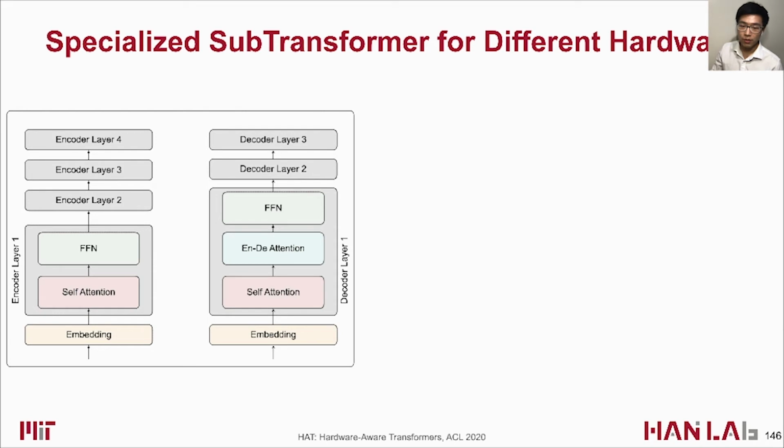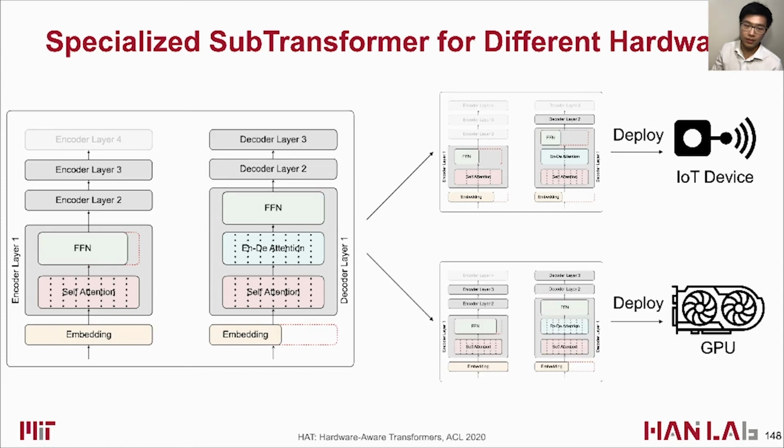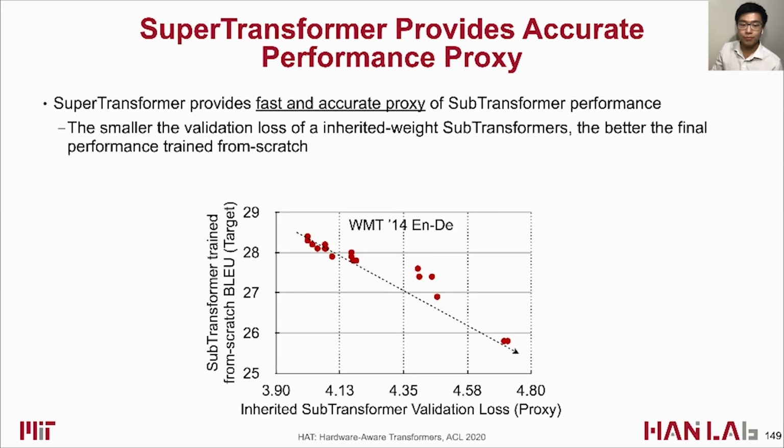The trained supertransformer contains numerous subtransformers. Some of them may be preferred by IoT devices, and some of them might be preferred by GPU. We need to conduct hardware-aware search to find them. The function of the supertransformer is to provide a fast and accurate performance proxy.